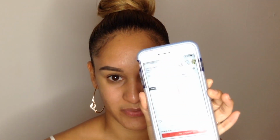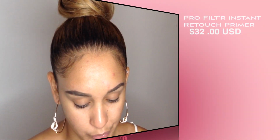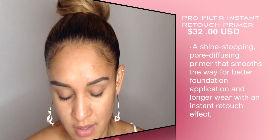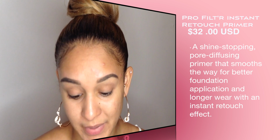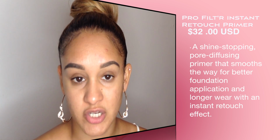So I'm going to start off with the soft matte. The soft matte is $32. I have it here at Sephora. I don't know if you guys can see, I have the app here on my phone. Yeah, my phone's a little dirty, I'm sorry. So it's $32 and it comes with 1.8 ounces, which is a pretty good amount. And it's basically a shine-stopping, pore-diffusing primer that smooths the way for better foundation application and longer wear with an instant retouch effect.